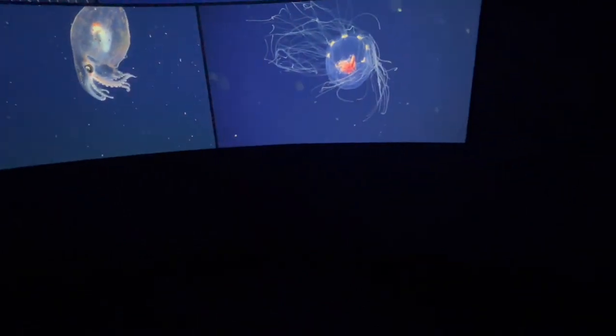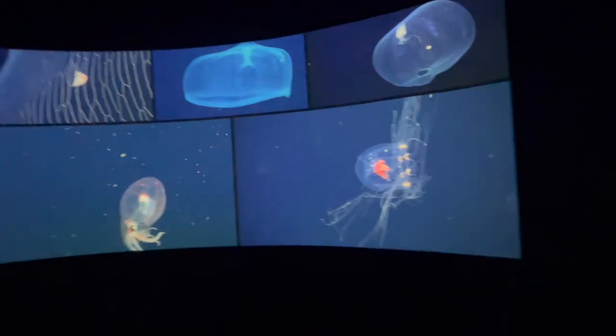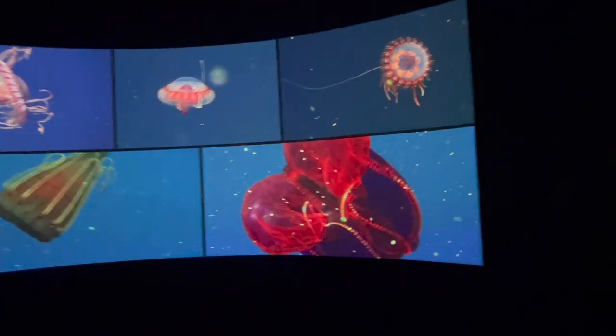Let me ask you this. Why do you think they don't have actual, mostly deep sea real fish down here? Well, I think it's dangerous to go down there. It's like going through 8 atmospheres. Yes. They'd probably die. Jellyfish are probably okay, though. More jellyfish.